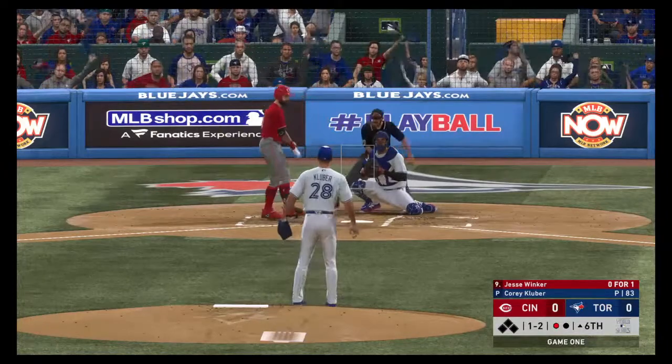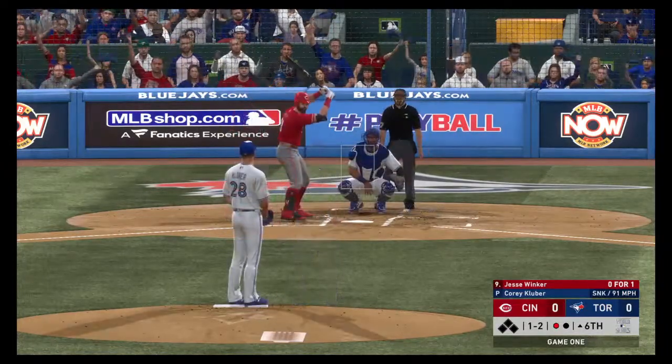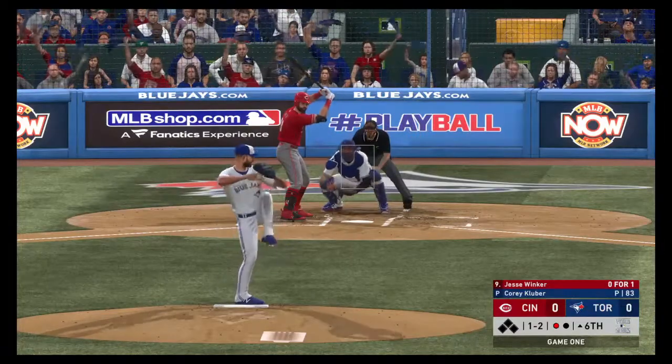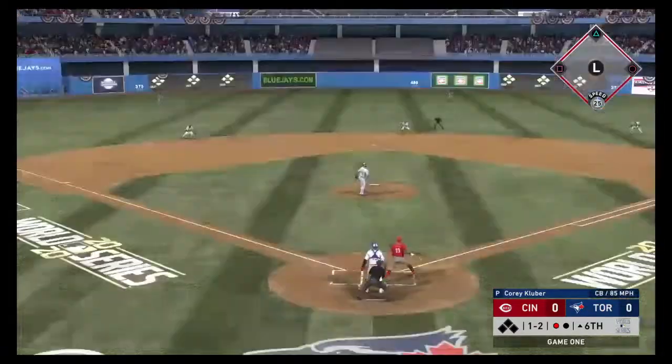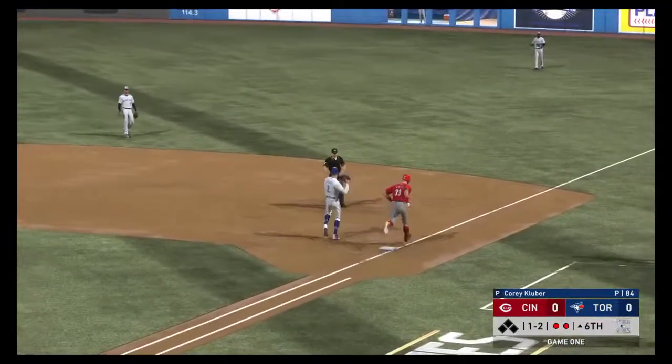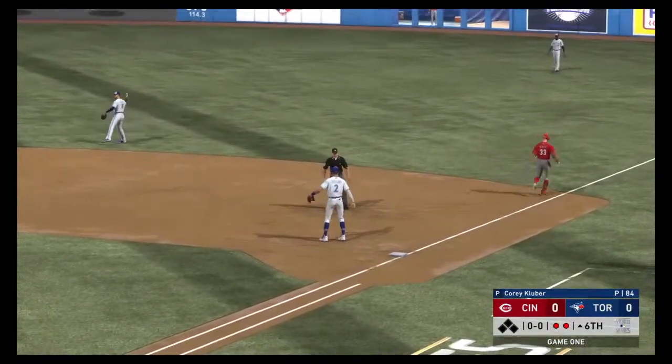It's 1-2. Hey, he's been able to pound that zone all night, working that outer half of the plate. That's why he's having so much success. Pitch popped up. And an off-balance throw is in time as he takes one away.